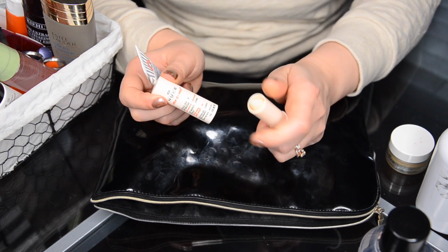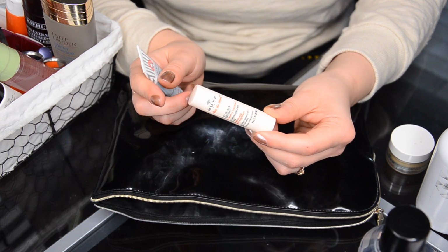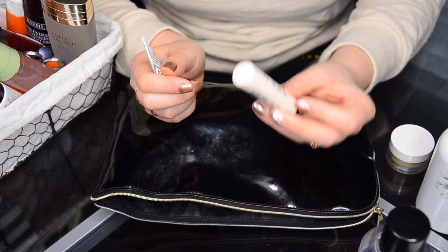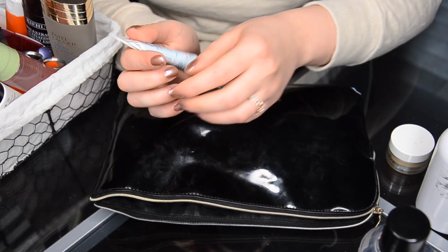This is the same thing but in stick format. A little bit less nourishing but very convenient. And this one I will use for sure, but I definitely need to transfer it to a purse because it's not a nighttime product for me.